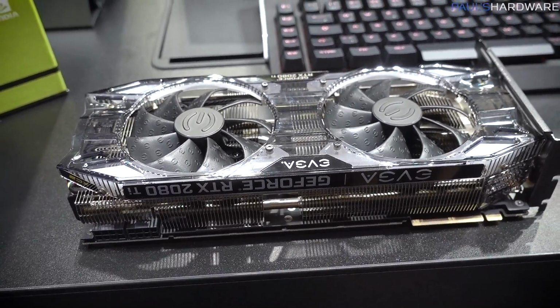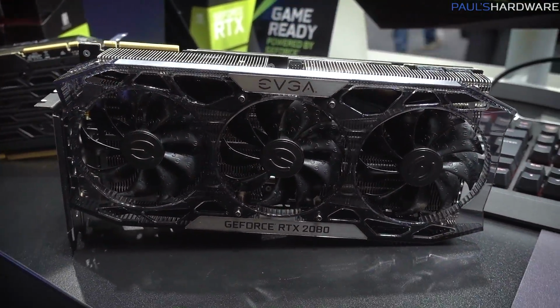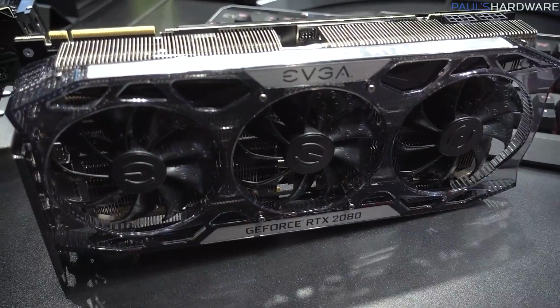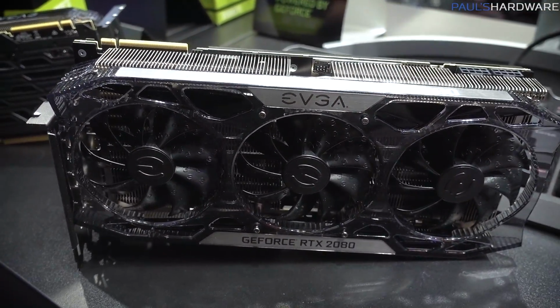For a slightly more reasonable price. This is the For the Win version of the 2080 over there. That's the 2080 version of the RTX over there. That is the For the Win version. All these have the new iCX2 cooling.